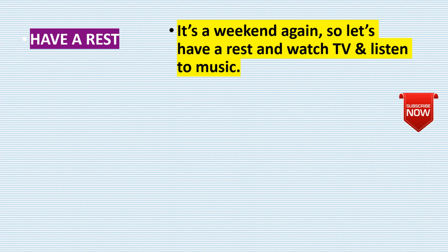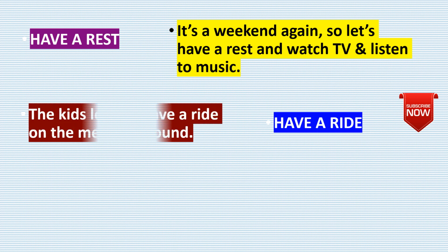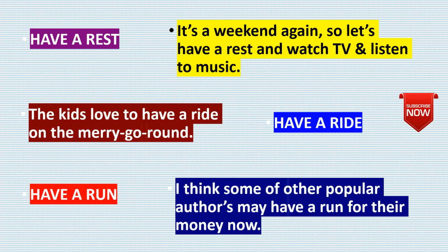Have a rest. It's weekend again, so let's have a rest and watch TV and listen to music. Have a ride. The kids love to have a ride on the merry-go-round. Have a run. I think some of the other popular authors may have a run for their money now.